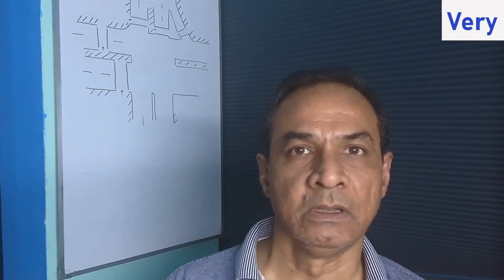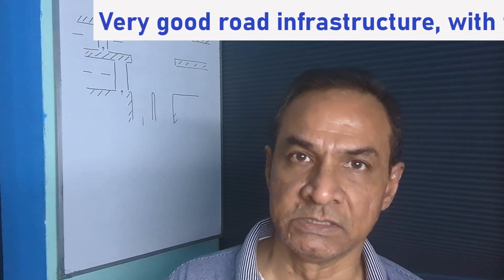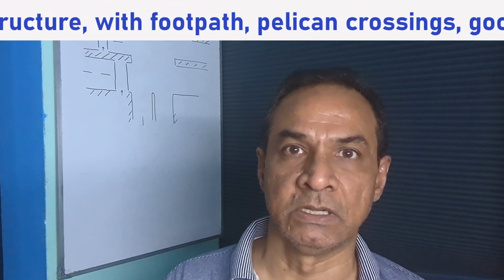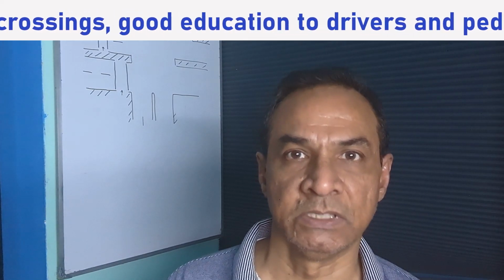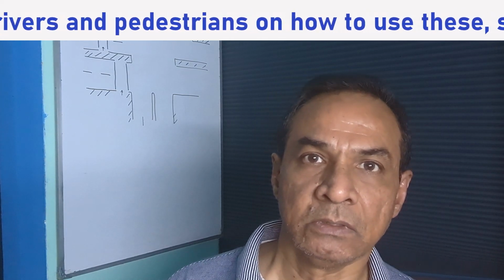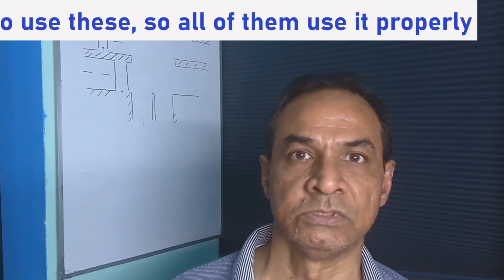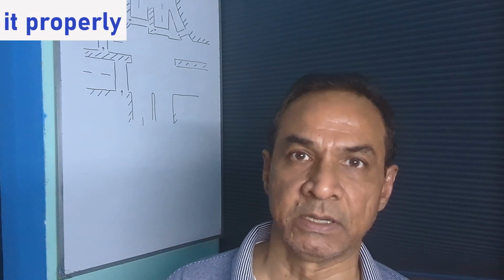Okay. So first thing is, when you look at the foreign scenario, generally the road environment is very good, and there is a lot of education. The driver licensing system is very good. So the drivers, at every stage, right from the time they start learning, are taught to respect pedestrians, and they are taught about these Pelican crossings because they have been there for years and decades, and so it's an entire system that is working, and everyone knows about it.